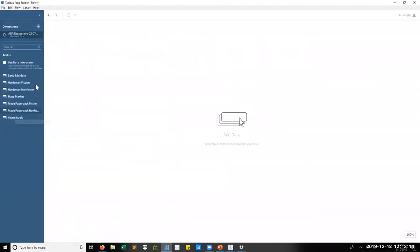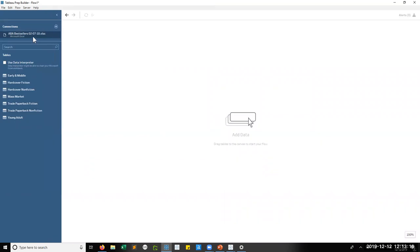When you open a document, you can see in the connections pane, in our case it's the workbook, so it appears on the left in the top section under connections. Since it's an Excel workbook, you have tables, which in Tableau Prep means different tabs, different sheets from this workbook. We can see that we have seven different sheets inside this workbook. Let's bring one, for example the middle one, into the flow pane.